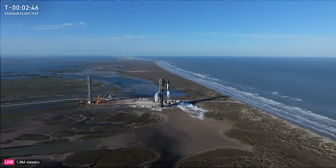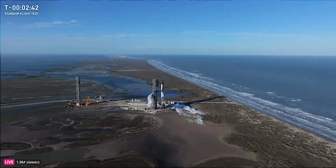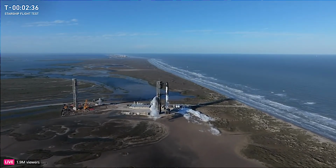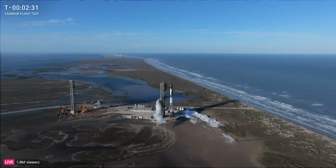There are items that if we pass them, we're scrubbed for the day. One of the main ones is that flame deflector at the bottom of the launch mount. Water begins flowing for that at the T-minus 10 second mark. If we scrub at any point after that, we'll be done for the day.